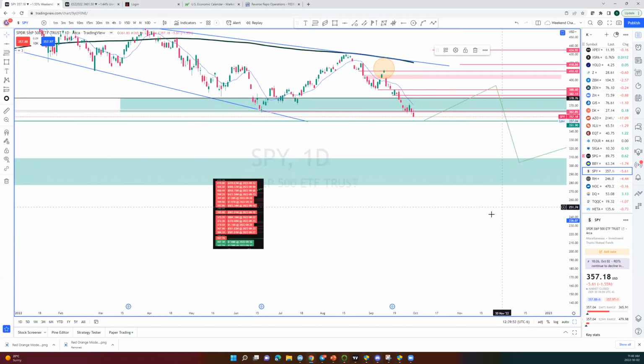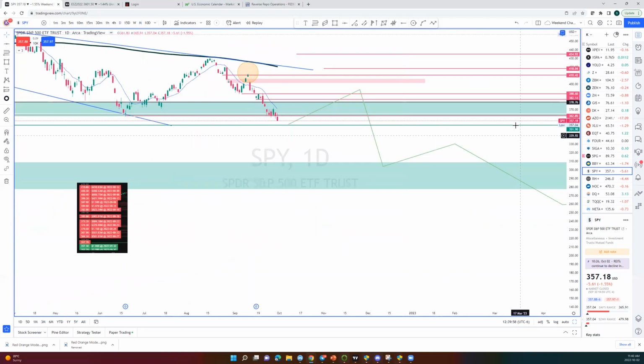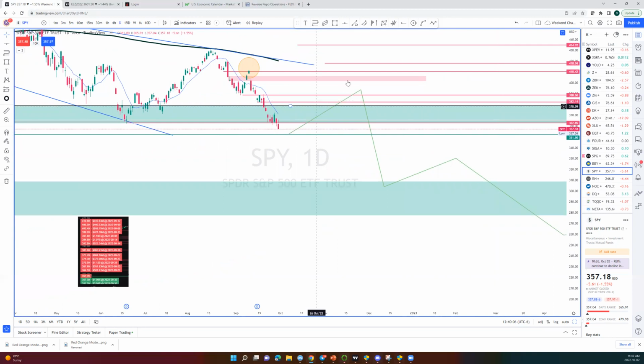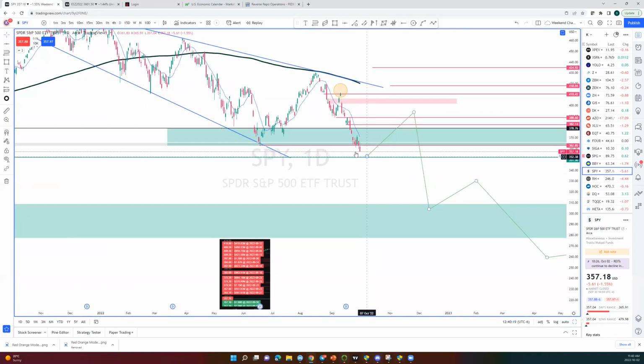365 is the number that I'm watching to see if we are going to start to break above that. And then I'm looking for these 370, 378, and 382. So we have all of these levels going back up. We do have a little bit of gaps as well that SPY needs to fill going above. So that's what I am watching currently. Do I still think it's going to pull back? Definitely has room. However, we could start to consolidate based on a lot of the indicators being at the bottom.